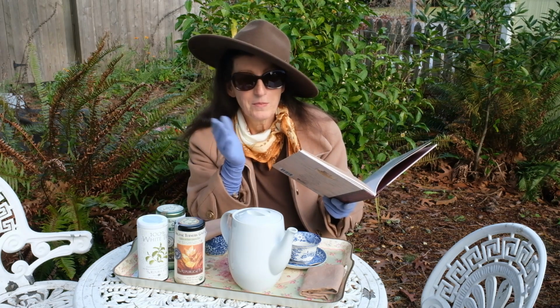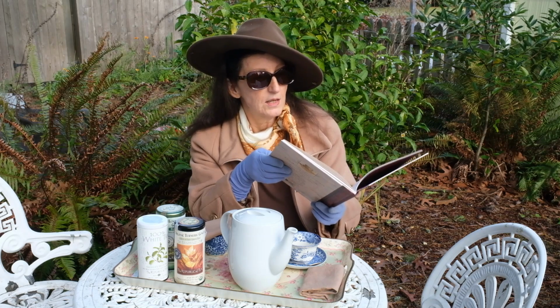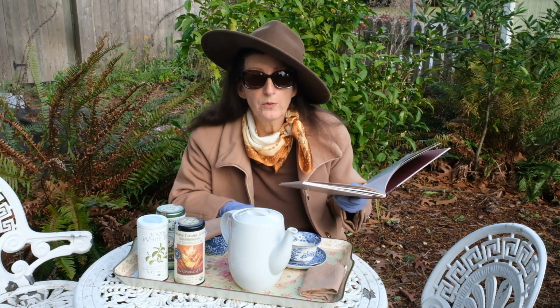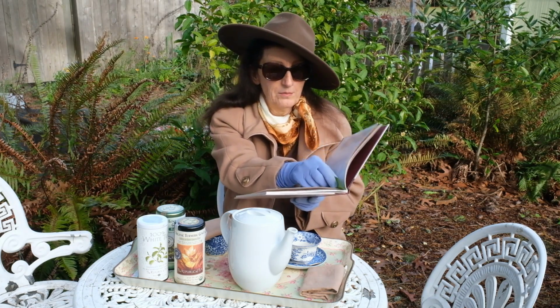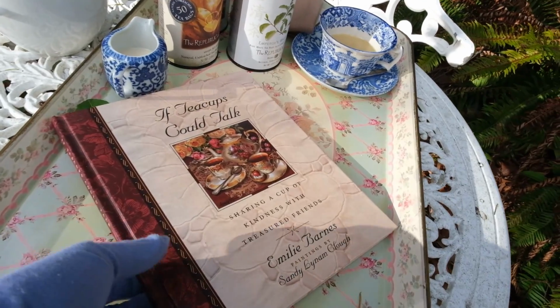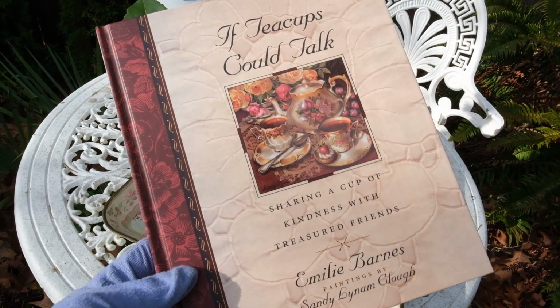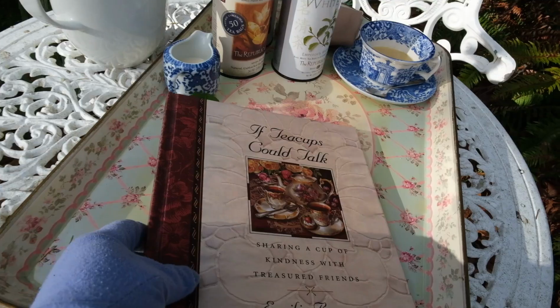urban garden. This book is filled with little treasures in it, including a lot of suggestions of what to do while you're waiting for your tea water to boil, if you must stay busy. These make good bookmarks, especially when they're dried. If Teacups Could Talk. Beautiful book.